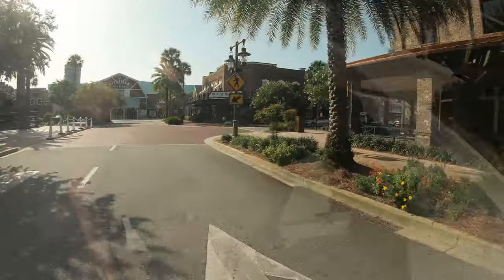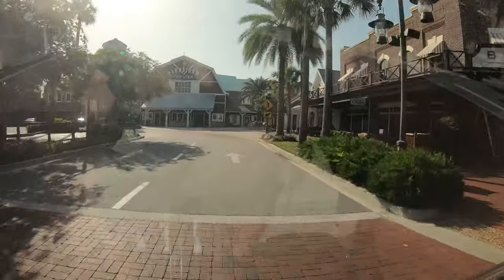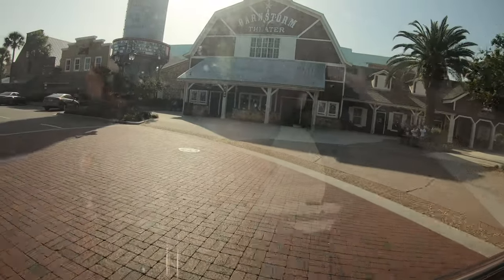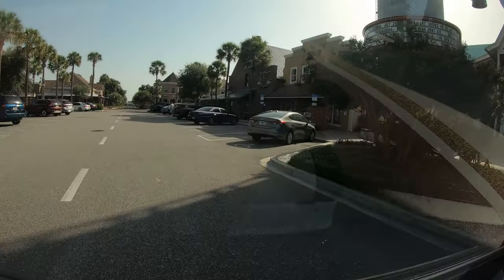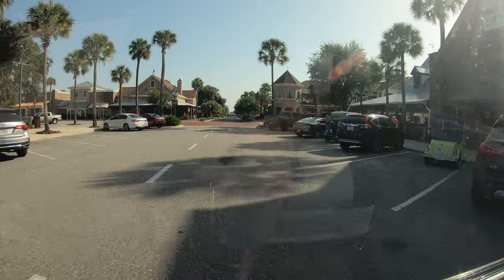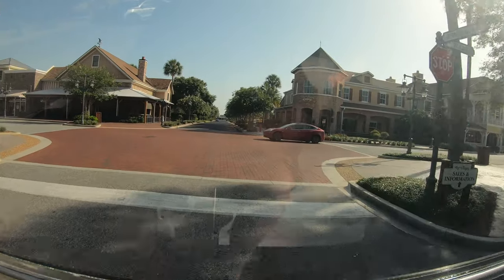Taking the left here again, it's all one way. And Bluefin is up here, and on the opposite corner is a Dunkin' Donuts. How about that? Barnstorm Theater right ahead, square ahead of you right there, there's Barnstorm. And then on the right, there's Scooples Ice Cream. And that's always good. And at the very right-hand corner here is City Fire.